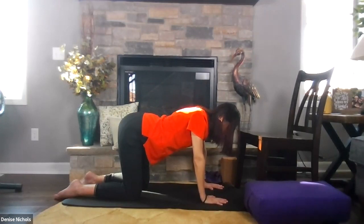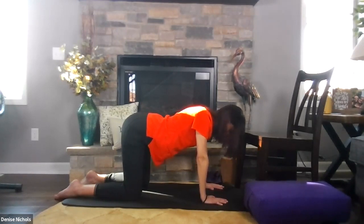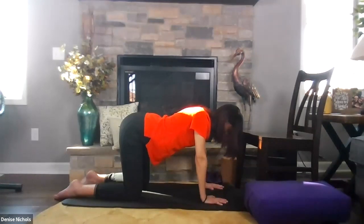Longer than my inhale. Inhale, lengthen. Exhale, soften. Inhale, lengthen. Exhale, soften. Inhale, lengthen. Exhale, soften. One more time. Inhale, lengthen. Exhale, soften.